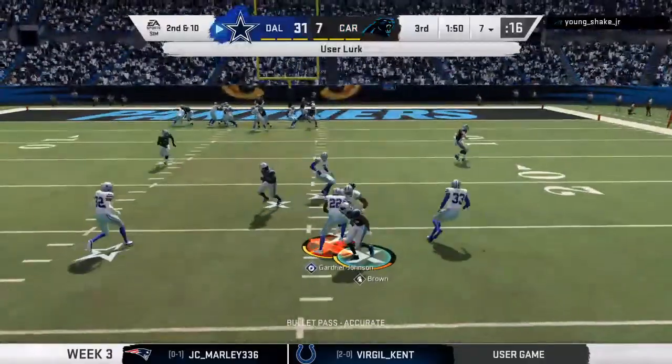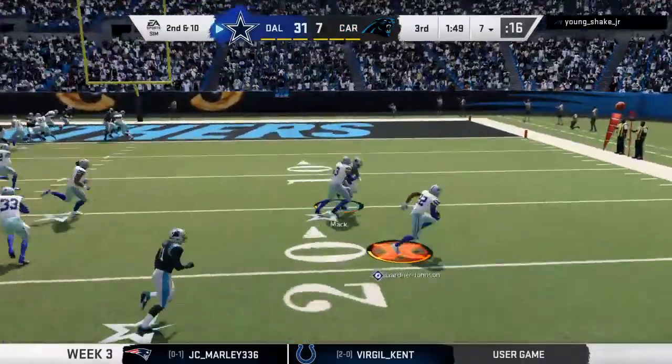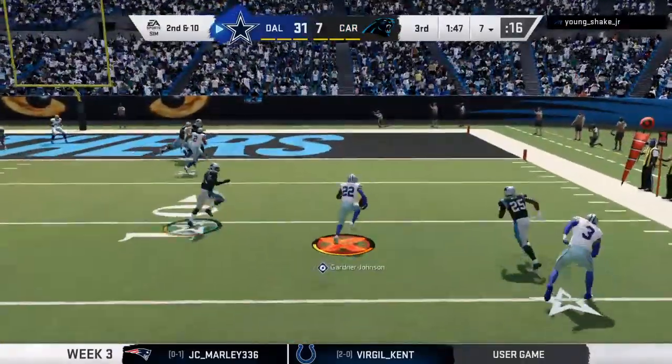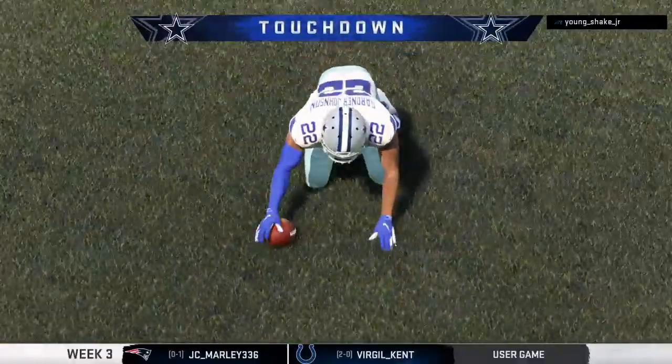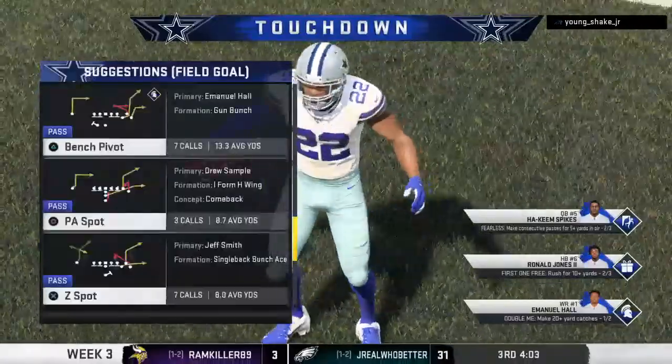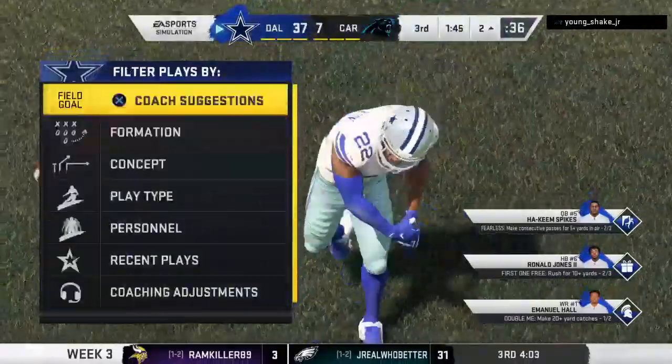And his pass is intercepted for the 4th time today. Chauncey Gardner-Johnson with a pick. And he takes this one back into the end zone. And the Cowboy defense has a touchdown.